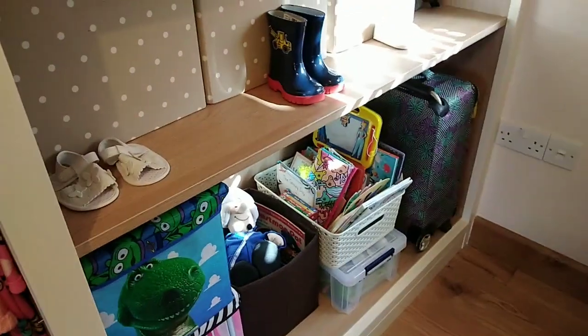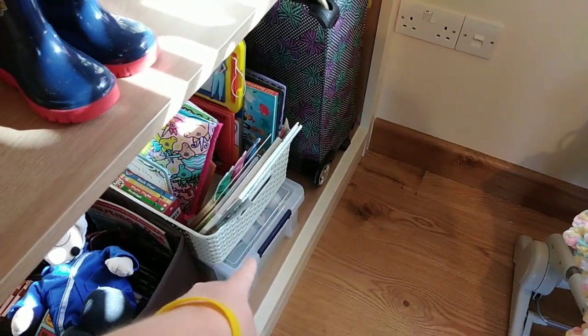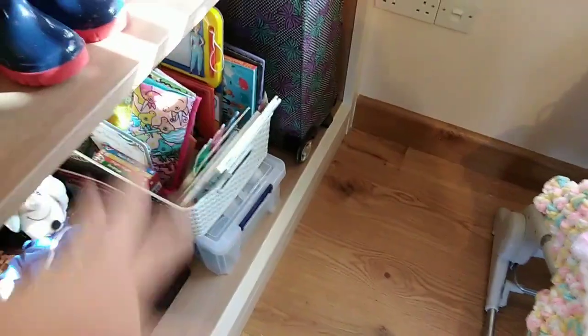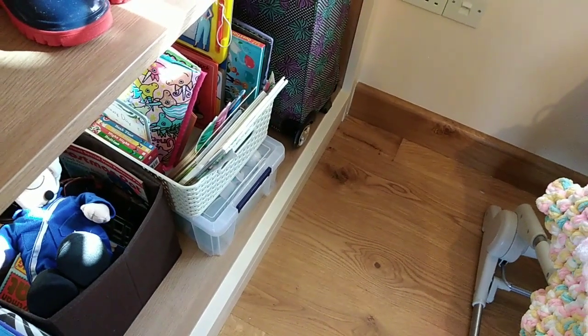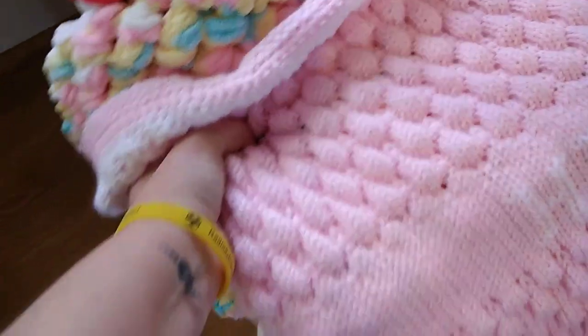Timothy's got lots of little bits and toys. So in there is also kitchen-y stuff. I've got a pop-up, I don't even know where it is. Probably ready to go down into the other room. A pop-up shop. I don't know if it's got a kitchen on the other side. So that will definitely be coming down. I don't really know what I'm going to do with all those things yet.